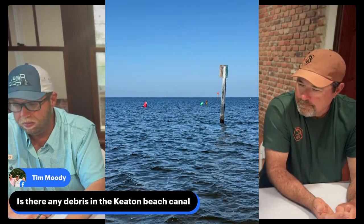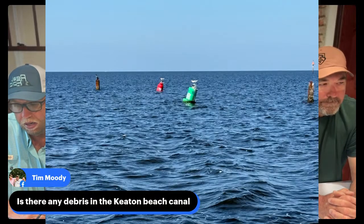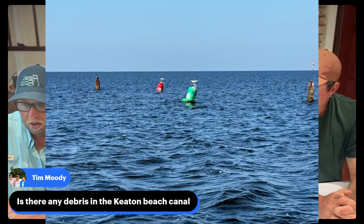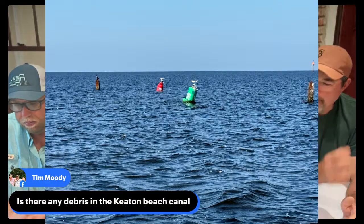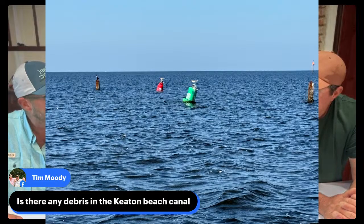I'll show you some other ones here, and then look at this. There's barely enough room for a boat to squeeze in between there. So be careful. Yeah. Be very careful, especially at a higher tide. At a lower tide you can obviously see those beams. It's dangerous. Yeah, and those should be taken out anyway, but they've got to have the right boat to do it, I'm sure.